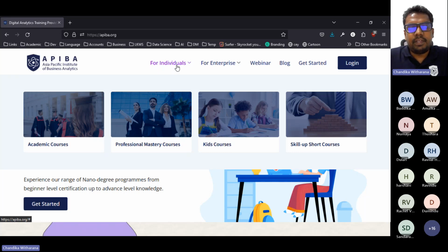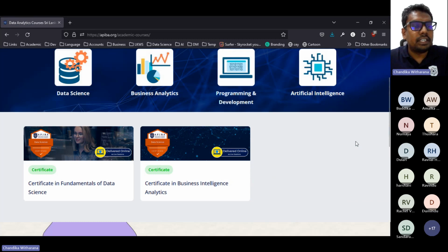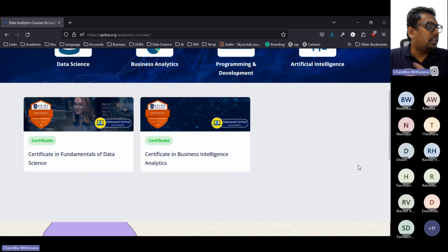Then very easily you can find based on your segment, right? If you are an individual, then you have academic courses for the school leavers. Under the academic courses, we are currently providing two certificate courses with TVEC. The first one is the Fundamentals of Data Science certificate course, and another one is the Certificate in Business Intelligence and Analytics course.